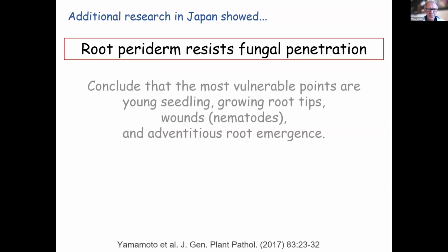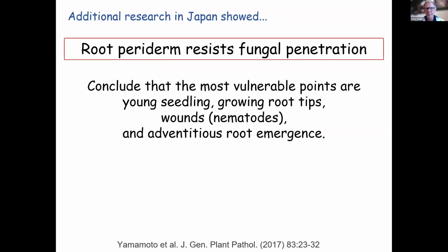What they concluded, and this is supported by other studies, is that the most vulnerable points are the young seedling before the roots have that nice strong periderm on them, and then growing root tips, wounds, like Boris said with nematodes, and adventitious root emergence.